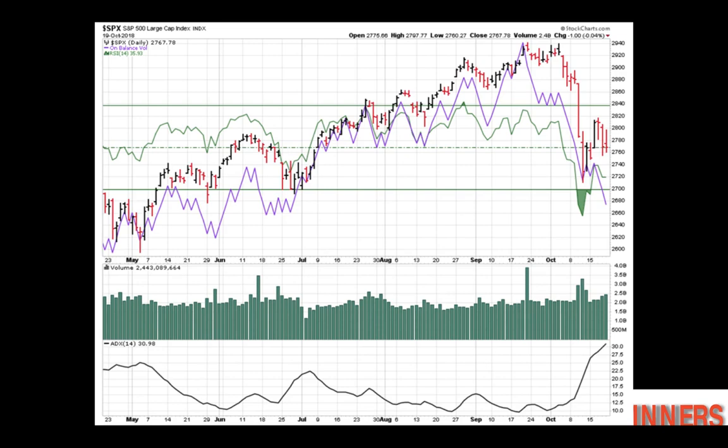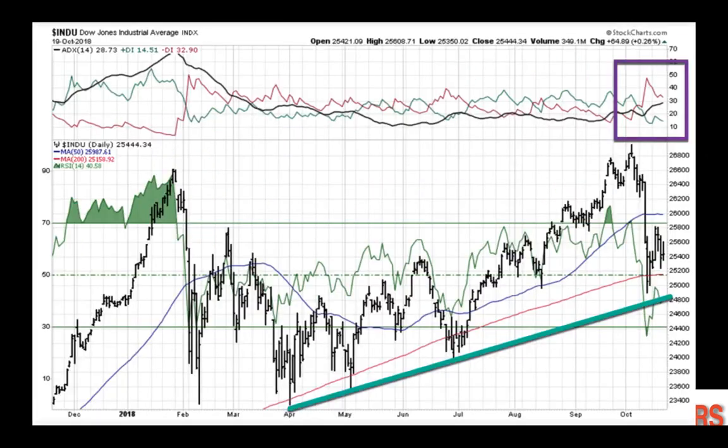Now, down at the bottom is the ADX, and the ADX is a strength of trend indicator, and this is suggesting, because it's so high, that this is actually a strong bear move. Well, I'm still not convinced that the seasonality won't kick in, but let's carry on.